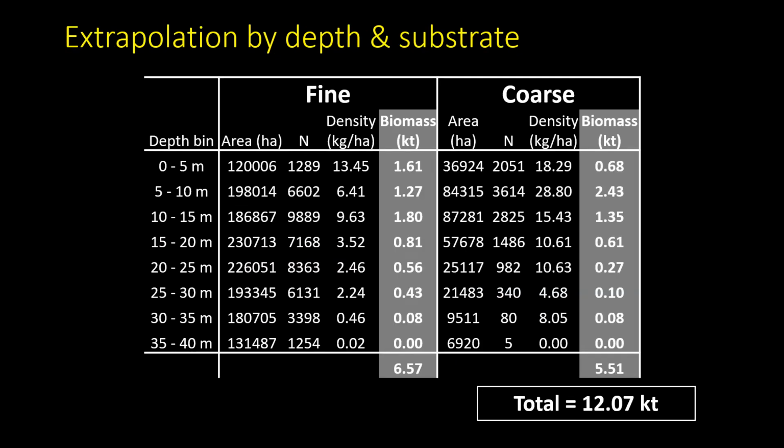This table is somewhat busy, but it shows how we arrived at a lakewide estimate of total biomass for round Gobi. It includes on the vertical, each depth bin in 5 meter increments, the area represented for fine and coarse based on the proportions shown in the previous slide, the number of images that were available to summarize kilograms per hectare density for round Gobi in each bin, and the product of density times area yielding the biomass kiloton estimate for each of the depth bins.